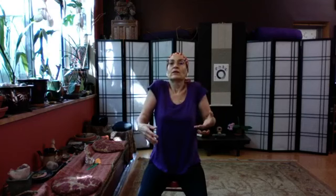Keep the shoulders relaxed. The shoulders rest on the rib cage. They don't try to rush ahead. They rest on the rib cage and the rib cage floats up.